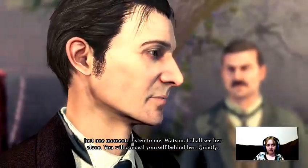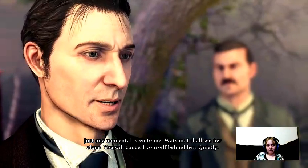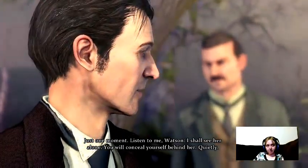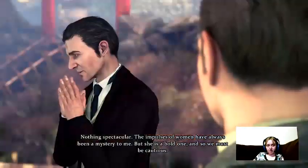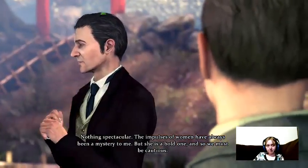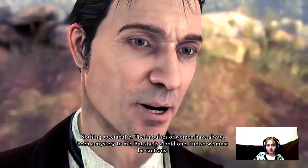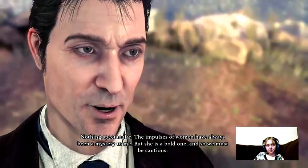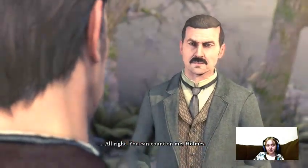Just one moment. Now listen to me, Watson. I shall see her alone. You will conceal yourself behind her, quietly. Whatever are you planning? Nothing spectacular. The impulses of women have always been a mystery to me. But she is a bold one, and so we must be cautious. All right. You can count on me, Holmes.